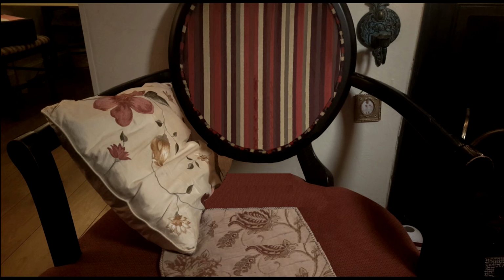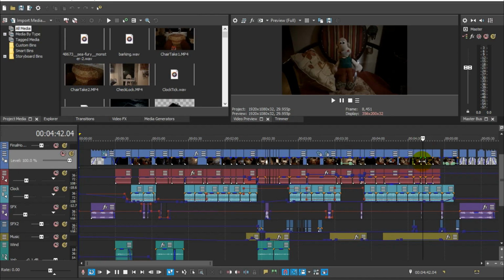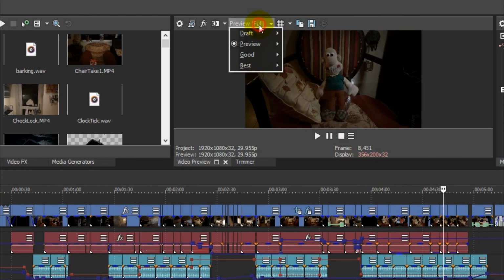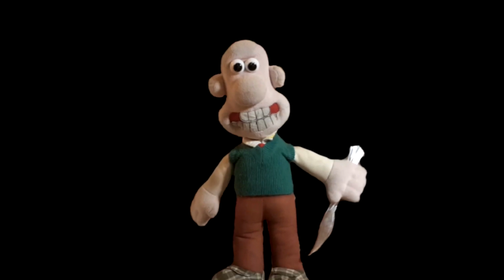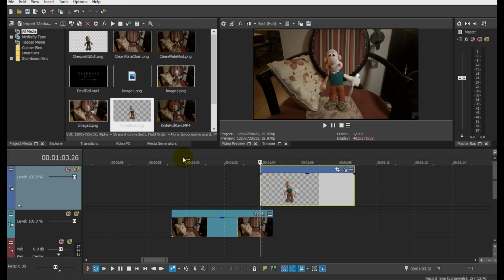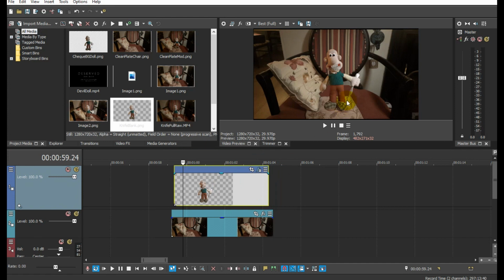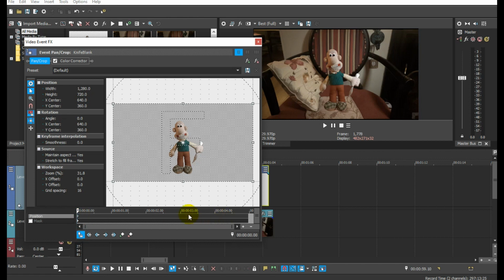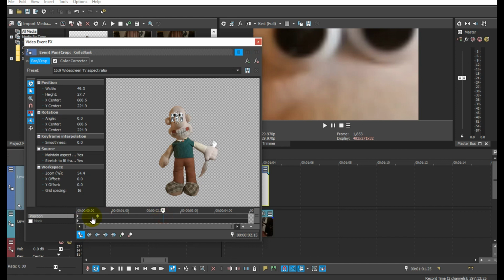For the lunge effect, I shot a clean plate and then I introduced the doll. In Vegas Pro, I took a screenshot of the chair and doll. In my photo editor, I removed everything but the doll and saved it as a transparent PNG. Back in Vegas Pro, at the point where the lunge happens, I did a crossfade between the clip and the clean plate with the doll transparent PNG overlaid. Then I used a pan and crop tool on the doll image to give it a snap zoom, making it look like a lunge towards the camera.